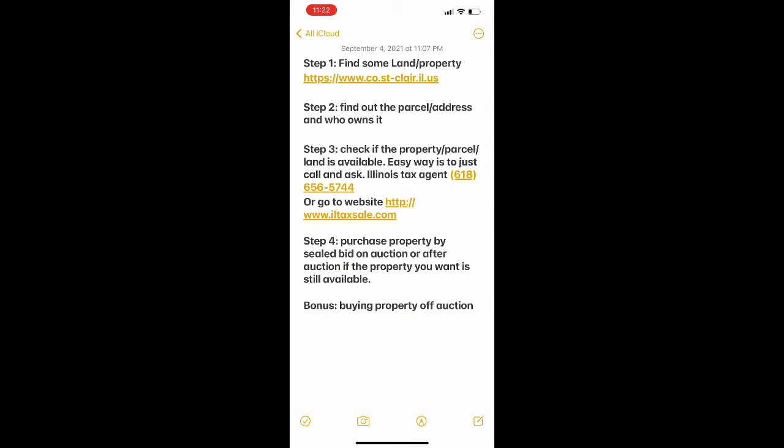And what you can do, if somebody owned the property, say a vacant lot or a burnt down house, and it's been there for years and years and nobody is taking care of it, and you say, okay, I want to buy this property because it's right next door to mine, and it's just making my street look a mess.